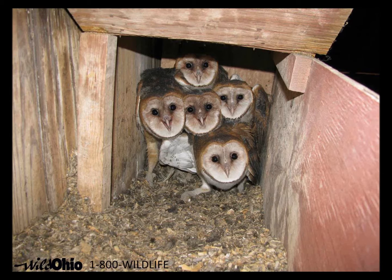An interesting thing about the chicks is most birds, when their eggs hatch, they all hatch at once. But barn owls aren't that way. In fact, they'll hatch in the order that the eggs were laid. So this would be a typical barn owl nest where on the far right, you have a chick that's only about a week and a half old, and then on the far left you have the oldest chick, and it's about 4.5 weeks old.